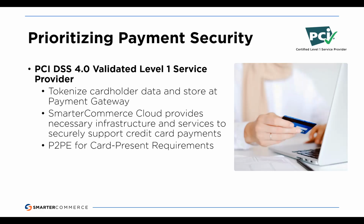In addition, our Smarter Commerce Pay Cloud provides all the necessary infrastructure and services to securely process credit card payments. What that means is, when you roll out our solution, you don't have to worry about installing any new servers or systems within your environment. You simply have to get our software installed and then point to your workspace within our cloud solution. We also support point-to-point encrypted devices for card-present transactions. So if there are any requirements to take physical cards using a chip and PIN device, we support that, and it's a fully integrated and validated part of our solution.